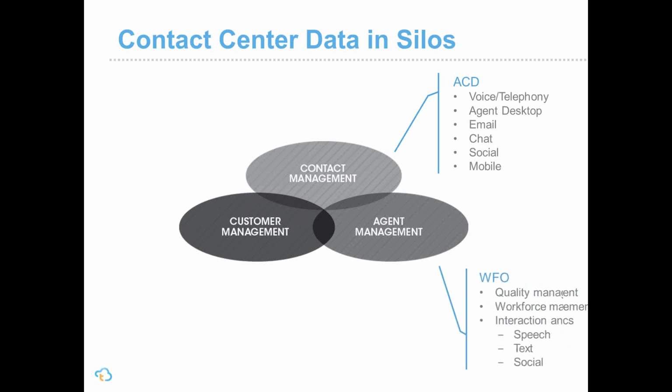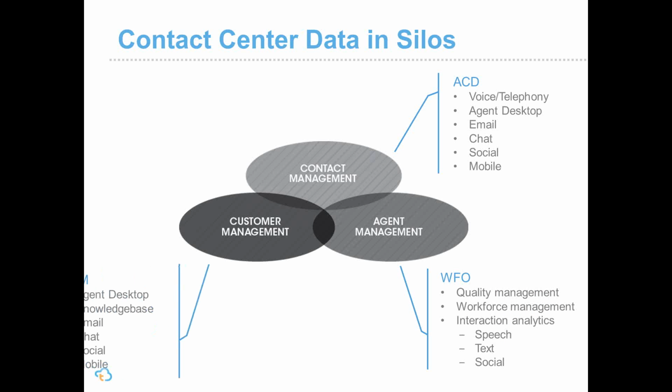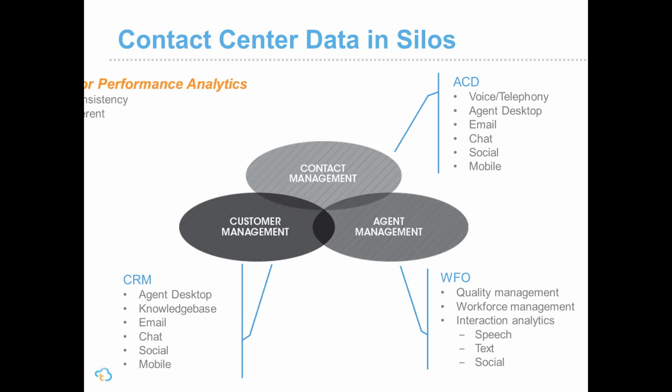You can also run speech analytics, see how the interaction went. And then the agents typically use a CRM system, which typically captures the interaction in terms of what the outcome was, whether a knowledge base was used. And essentially, each of these systems has a specific view of the customer interaction. Each of these systems has great reports, but the reports are very specific to the information that each of these systems has access to.